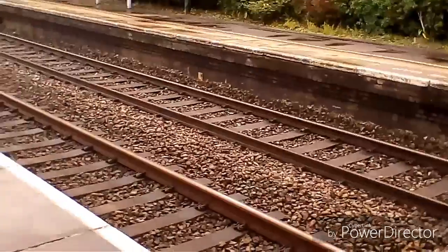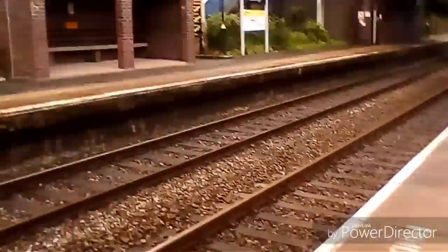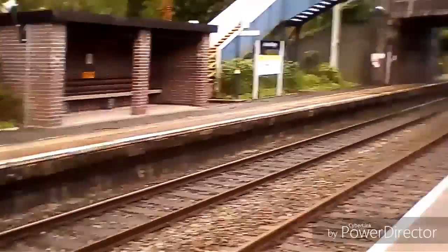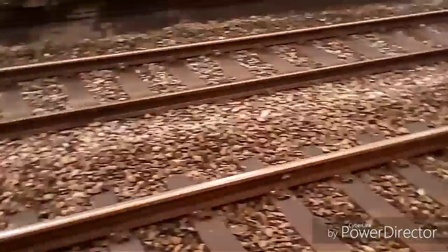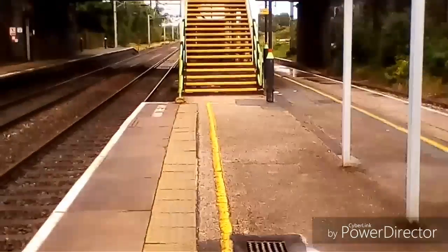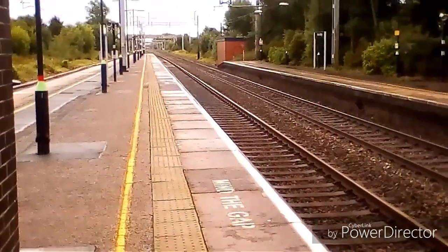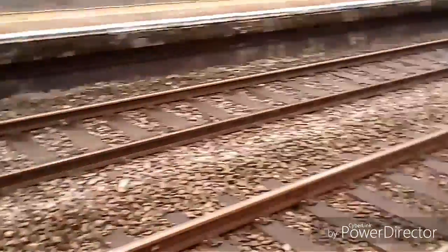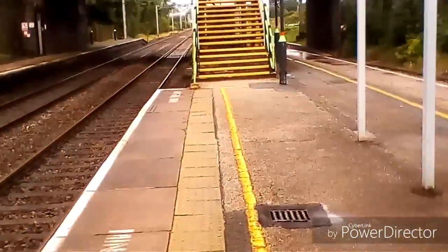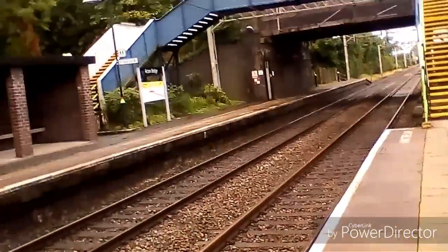I'm going to quickly say what the problem is with this spot. One problem with Acton is that you can basically say southbound perfectly, but I can't say 100% what's coming northbound because it disturbs. Not like Tamworth and Crewe and all the other stations on the West Coast, where you could basically see both ways what's coming.